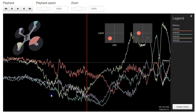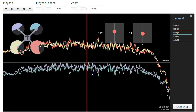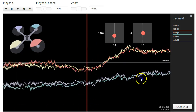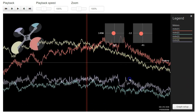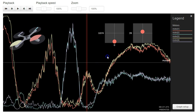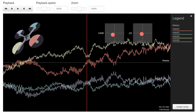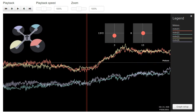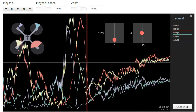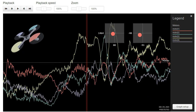Let's go all the way back to the beginning. Yes, jackpot. Okay, this is what I was hoping to see. At the beginning of the flight, notice that the back two motors are roughly consistent with each other. Their lines are roughly together, and then as we move forward through the flight, I think we should see that they begin to diverge. See, they're together. The red and the yellow lines are together.